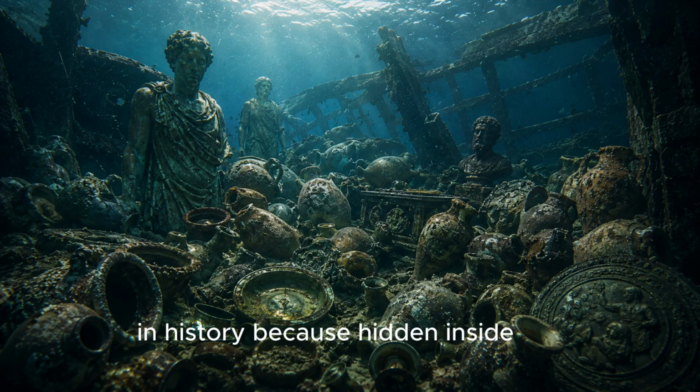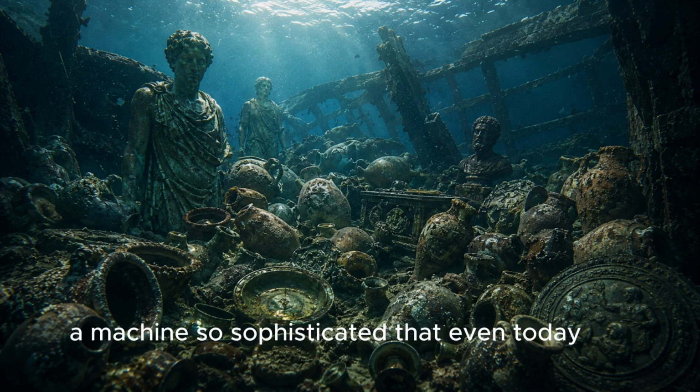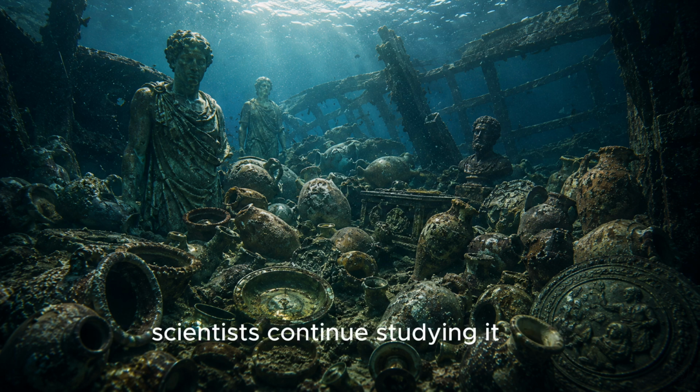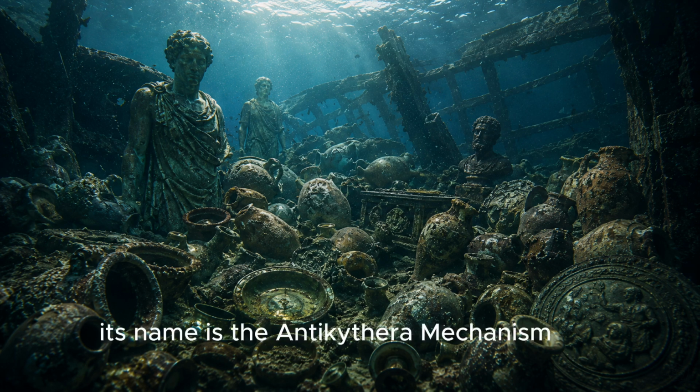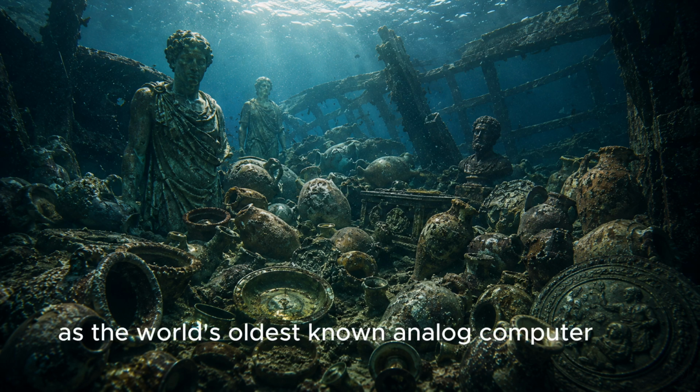Because hidden inside wasn't just another ancient artifact. It was a machine. And not just any machine, a machine so sophisticated that even today, scientists continue studying it with advanced imaging technology to understand exactly how it worked. Its name is the Antikythera Mechanism. Today, it is recognized as the world's oldest known analog computer.